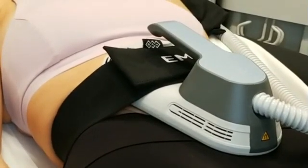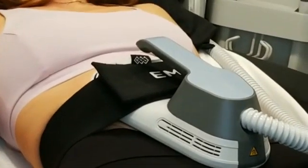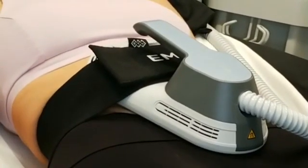Tapping a little faster there. That's the lactic acid breaking down. That part's really fun on the buttocks. I get to jiggle because I feel like I'm shaking. Yes. Yeah.